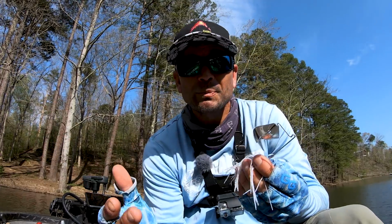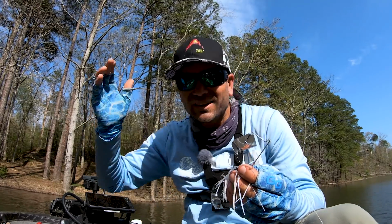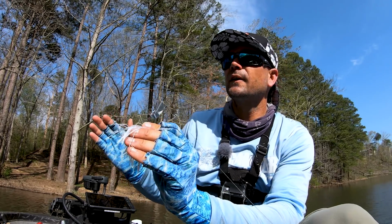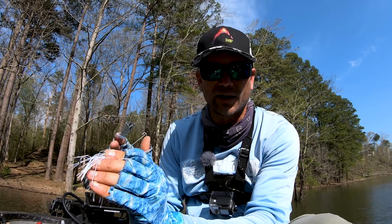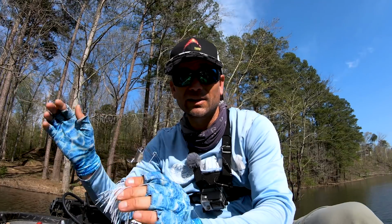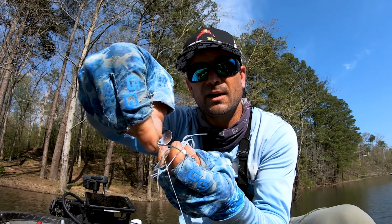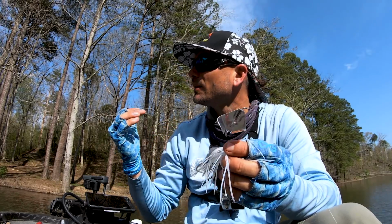So if we're fishing this bank line and I'm casting parallel to it, but I want it to run towards the bank, what I can do is bend it. If you're looking at the front of the bait, you bend it away from the direction that you want it to run. So if I'm casting along this bank, going this way, I want the bait to run in, I'm going to bend the bait just like that. It doesn't take much, just a little. And that's gonna cause that bait to run in.